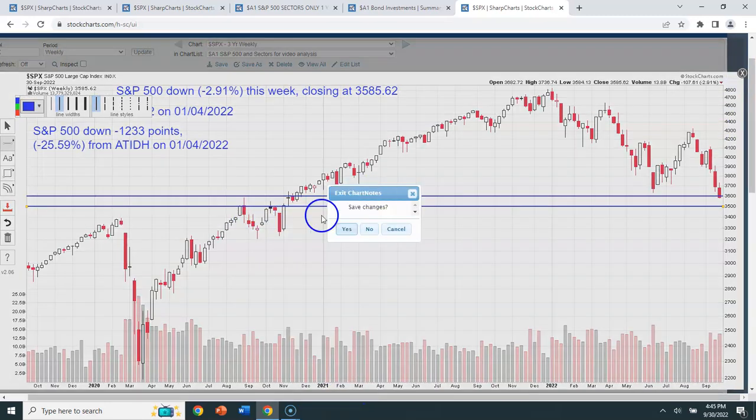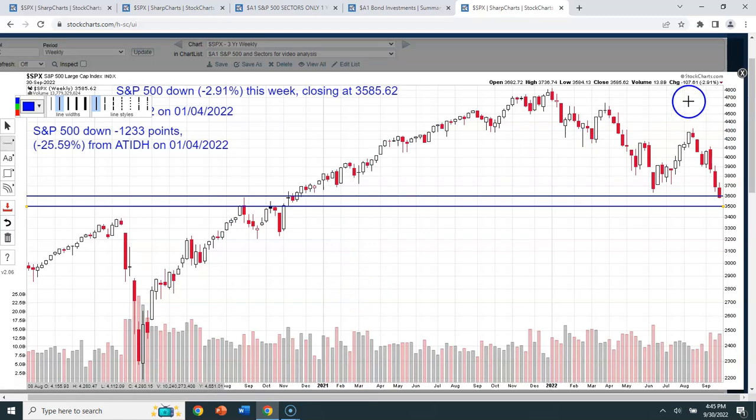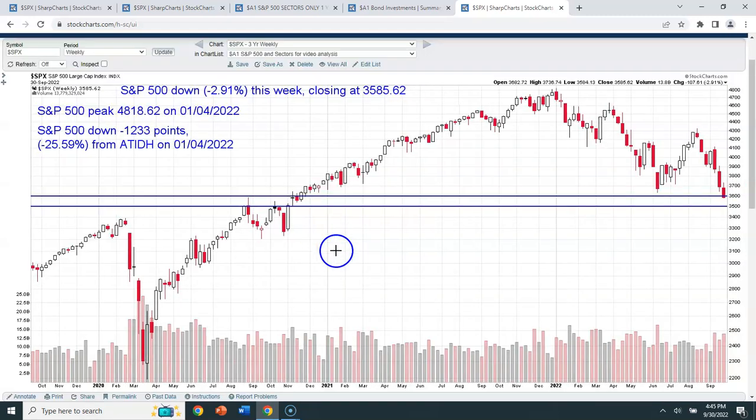All right, and just click back out of that and save my work. Computer lag there for a second. Sorry about that. But you can see here where I drew this line at 3,500. That is the top end of the range, and we're obviously very close to that. We just need to fall another 85, 86 points, and we're down there anyway. But that would get us down to 3,500.